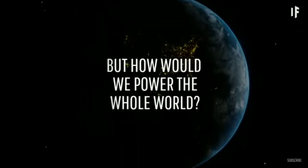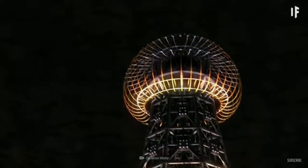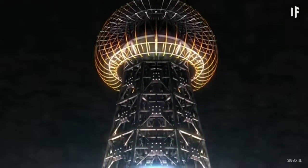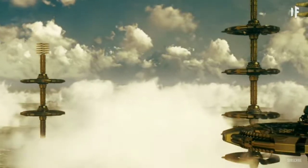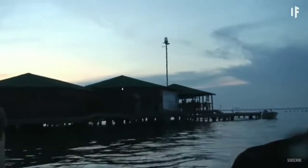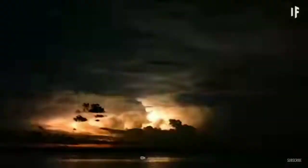But how would we power the whole world? First, we'd install massive metal towers at some of lightning's highly visited areas. Imagine monolithic towers rising from Lake Maracaibo in Venezuela. This lake is the most electric place on Earth, and during the peak rainy season, it's possible to see an average of 28 lightning flashes per minute.